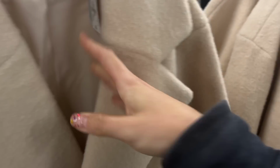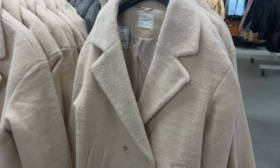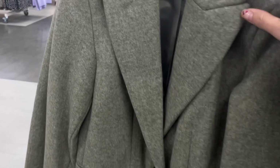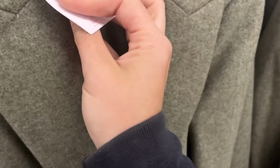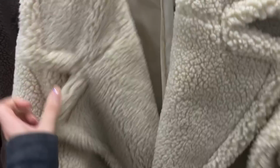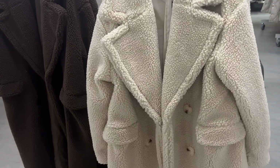How much is this? I don't know. It's going to be 30. I actually think I prefer that. The quality is better and it doesn't feel like it's going to crease like the other one. This is also really nice. This one is, I mean, it's probably 32. They've obviously pulled these off for a reason. Big teddy bear coats are not going away. £35 for these. It's taken me a really long time, but I think I'm on board now.